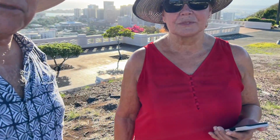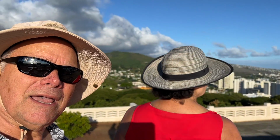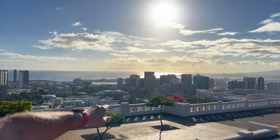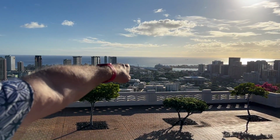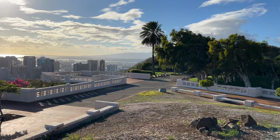Hey, Gareth and Janet here, and we're on the top of Punchbowl Crater in Honolulu, Hawaii, right? And this is almost live because I couldn't get a live feed going, so I'm recording and I'm going to post it in a few minutes. Of course, you'll just see it come up. But anyway, we're on the Majestic Princess, which is right there in the harbor. And this is Punchbowl Crater in Honolulu, Hawaii.